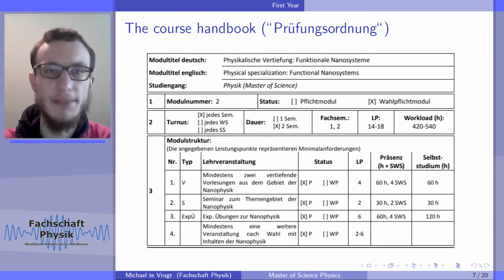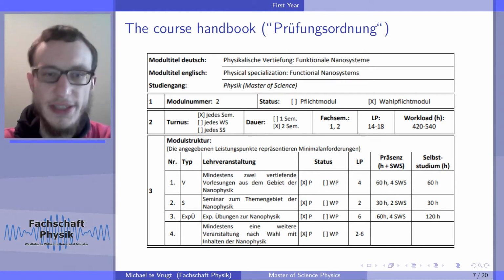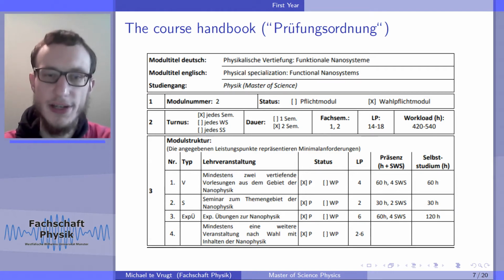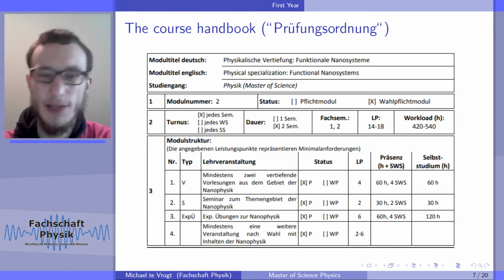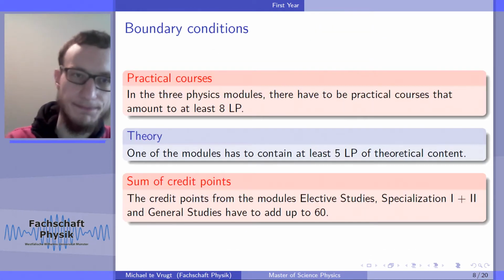So for example, here I've shown functional nanosystems. You can see here that it consists of 4 parts. First of all, you have to do 2 lectures about nanophysics, which in total give you 4 credit points. You have to do 1 seminar. You have to do a lab course, that gives you 6 credit points, and you have to do some more things on nanophysics, which gives you between 2 and 6 credit points. So that would then be the part in which you can really choose between quite a number of things usually.